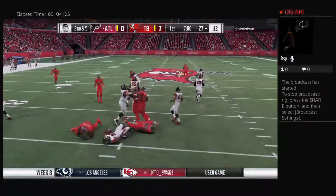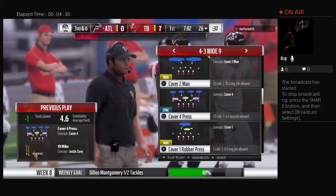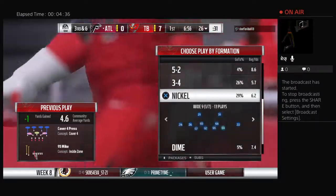The former Indiana Hoosier here, Tevin Coleman. And he's going to lose yards. They take him down at the 26. He'll wind up losing a yard on the play, and that'll lead here to a third down.